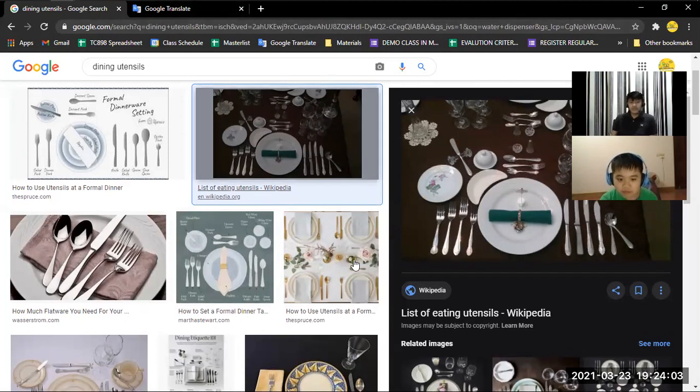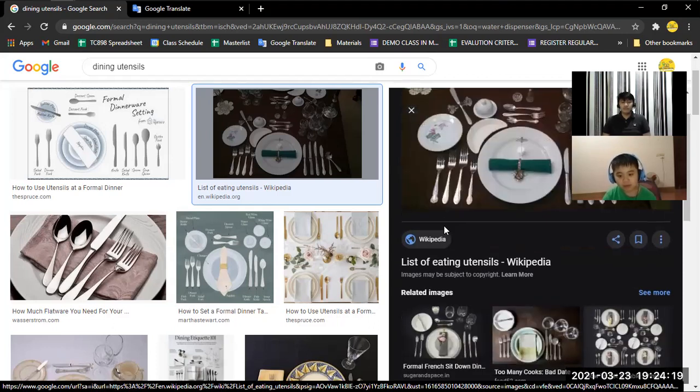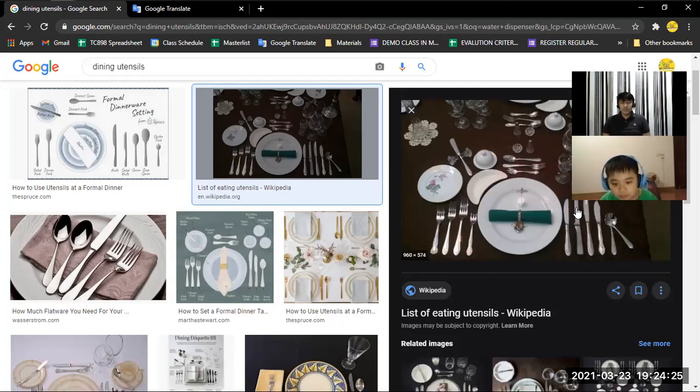What do you call this one? You call it fork. What do you call this one again? It's fork. Okay. What else? You also have knife. Knife. Okay. What else do we have? A dish. Sorry, what is it? A dish. Can you spell it out? Can you spell the word?